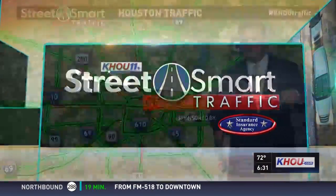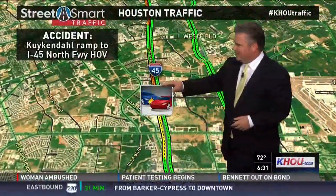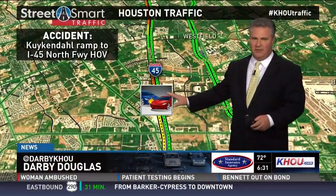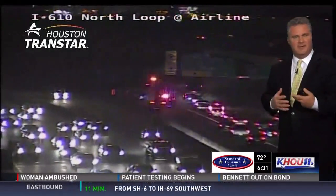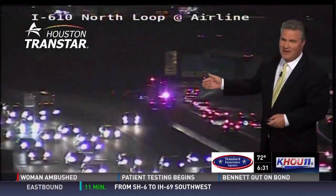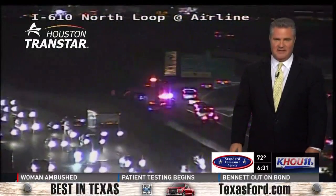Hey, better news coming. The last wrecker is hooking up to the last vehicle on the Kirkendall ramp to get on I-45's HOV lane. That Kirkendall ramp to the HOV lane is still blocked off, but the last wrecker is hooking up at this point. We have an accident on 610, the north loop as you head eastbound, coming off 290, trying to get onto the I-45 ramp. Going northbound, the left lane of that ramp is blocked off, traffic backing up almost to Shepherd. It takes about 10 minutes to get through the backup.